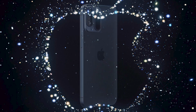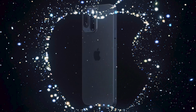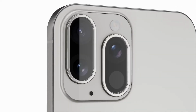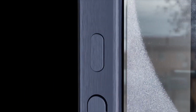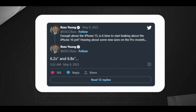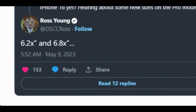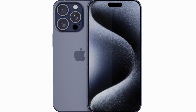Set to come out in the fall of 2024, Apple has concocted faster chips, larger sizes for the Pro line, camera improvements, and possibly a new button for the iPhone 16 models. Ross Young, a reliable supply chain leaker, let us in on some of the specs of the new iPhone. He said the 16 Pro will measure at 6.2 inches, while the 16 Pro Max will measure at 6.8 inches. And guess what? The bezels might shrink to achieve this bigger display.